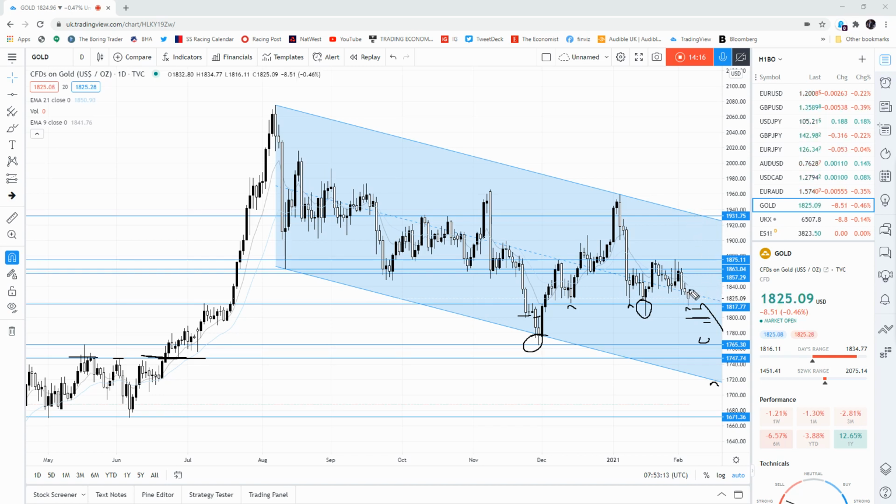Should we close back above or somewhere around 1840, 1850 area, then I think we can push higher. There's a double top here that could act as a market, 1875, and a close above that, 1900, and then this trend channel resistance.